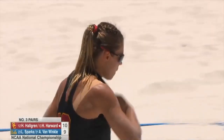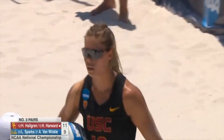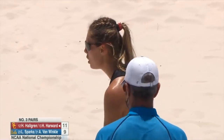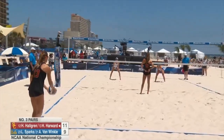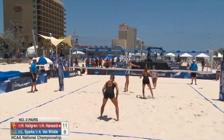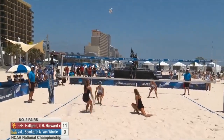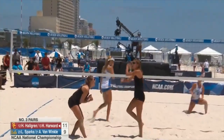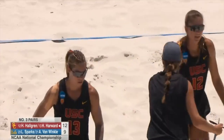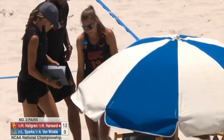Haley Harward's doing a really nice job staying disciplined in her approach. Not only is she running down balls defensively, but then transitioning those for kills. She has a fantastic skill set for the beach. She's so quick. She must jump 40 inches, if not close to that. Yeah. So when she digs the ball, she is going to go up high and terminate like that. And she's got a heavy arm. H-bombs, H squared. Haley Hallgren, Haley Harward off to a great start at the threes.